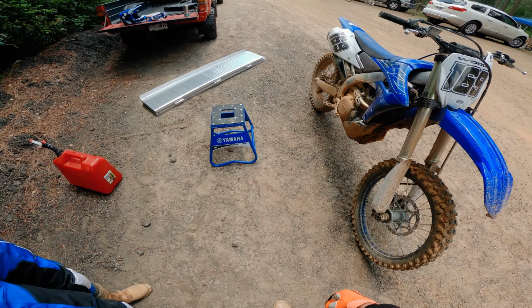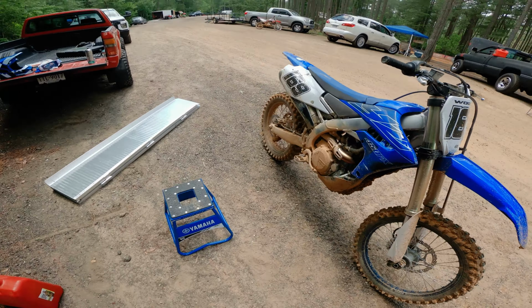Alright, this is a 2022 Yamaha YZ450FX. Don't let the white plastics fool you. They come stock with the blue plastics, but he put number plates on white plastics and swapped it up a little bit. I've ridden the YZ450F, the motocross bike, but I haven't ridden the YZ450FX, the trail bike. So I'm interested to see how different it feels.